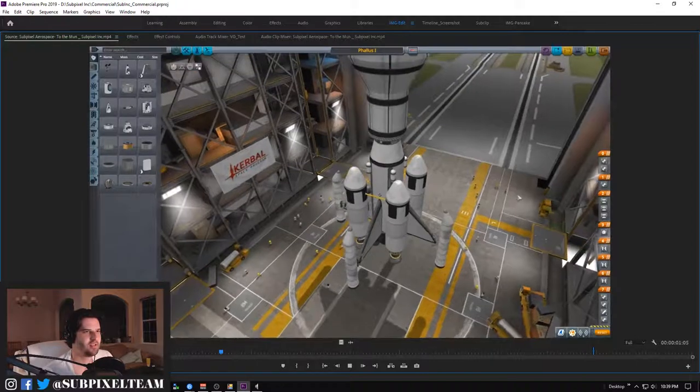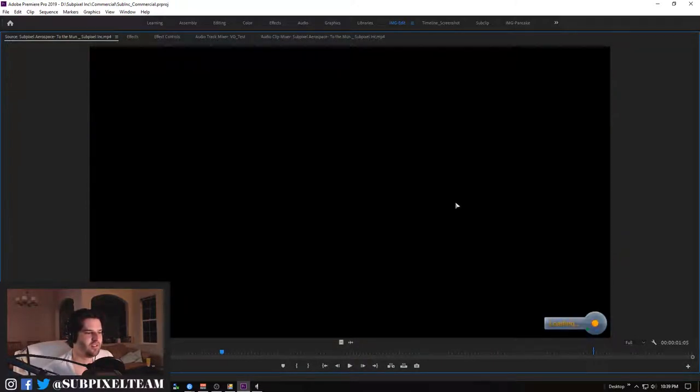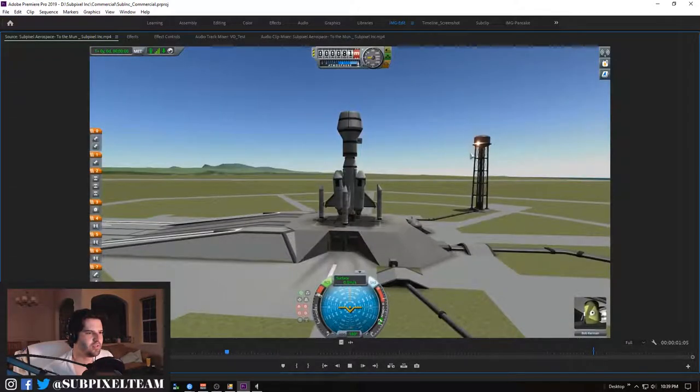No propellant on the rover. So let's take, so we should. It's just too gorgeous. Oh, no. Now we just wait 59 seconds for it to go around again.